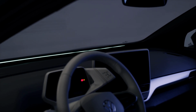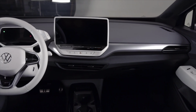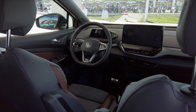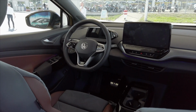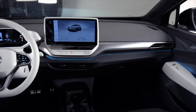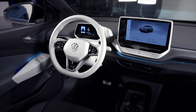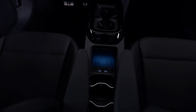Inside, ID4's interior is again very similar to that found in ID3. There's a traditional flattened-out Volkswagen steering wheel in front of the small, fully digital 5.3-inch driver dash, which Volkswagen is calling the, quote, ID cockpit. And interaction with that is via touch-sensitive controls on the steering wheel. In the middle of the dashboard is the 10-inch infotainment display, which Volkswagen says can be upgraded to a 12-inch display on certain trim levels. It can be controlled via touch, the same Hello ID voice interface system as the ID3, or a gesture-based control system, which effectively translates to waving your hands in front of the display.